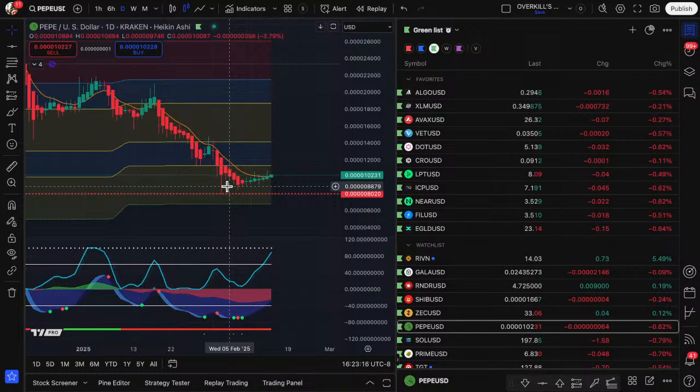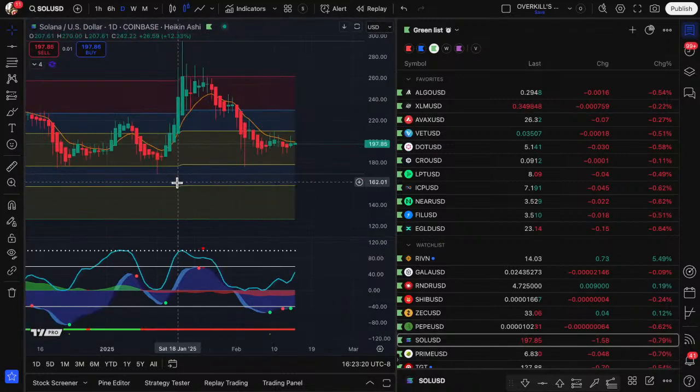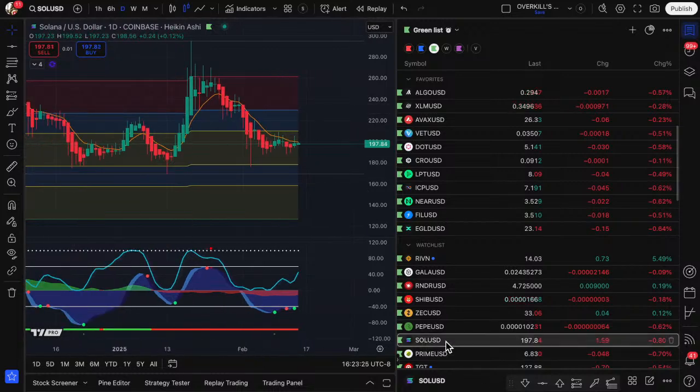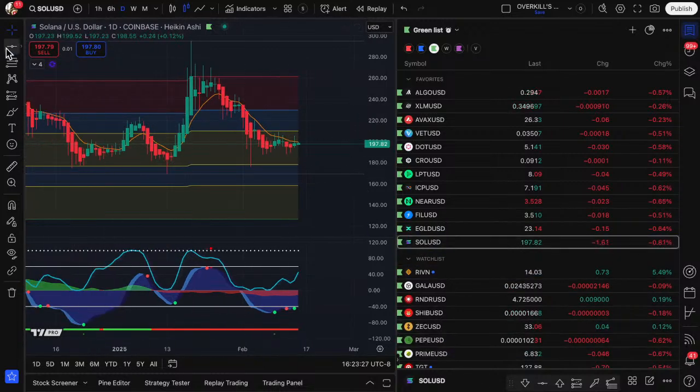Is the Valentine Cupid pump coming? Let's see it, baby. Let's see it. We got Solana. That printed a green dot yesterday. So Solana's up there on the list. That one's going on the favorites list. 180 is the stop loss on that. I'm putting it at 179.